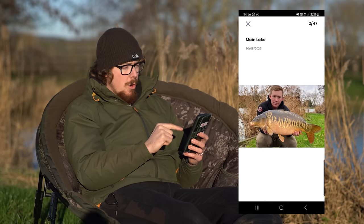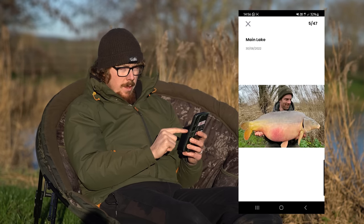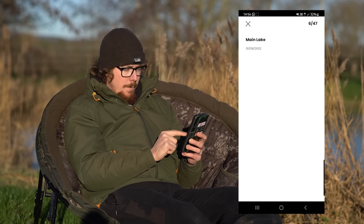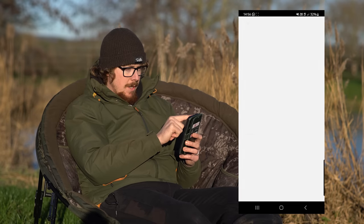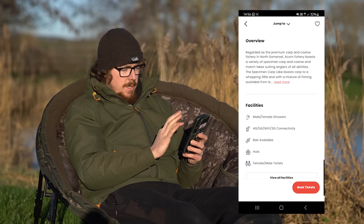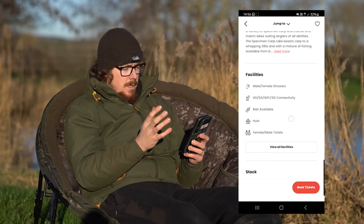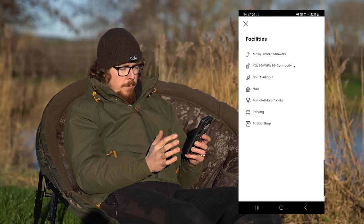If I scroll across, you see some lovely fish that come out of here, and hopefully one of these will be in the back of my net before I go home tomorrow. There's some lovely fish in there. And if I go into the main page of Acorn Fishery, you've got an overview, facilities. Like I said, you've got male, female showers, bait available, huts, and then different toilets as well. You can click on that and view all facilities.